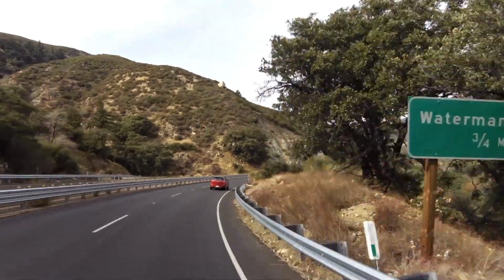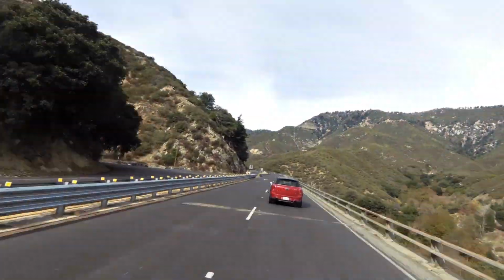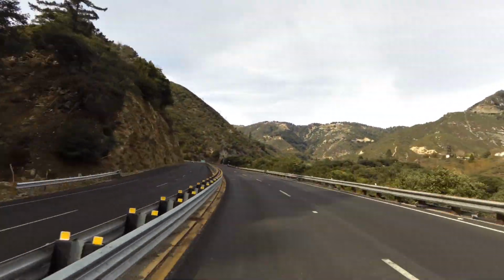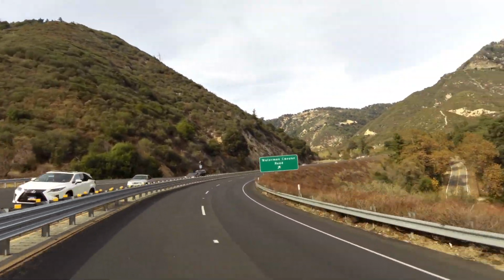Tourism is the primary economic driver in the area up at the top. It sits at about 5,100 feet, or about 1,554 meters.